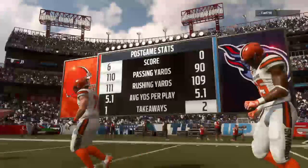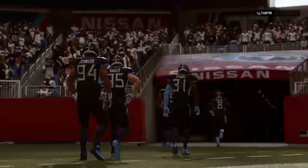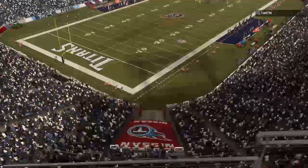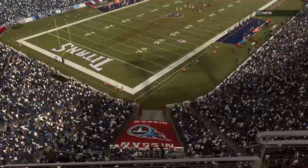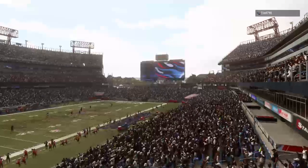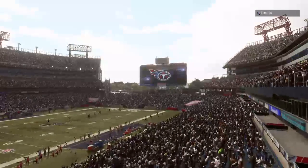So for Cleveland, it will wind up a .500 season as the win means they'll finish right at 8-8. And by just about all accounts, not the type of year they were hoping to have. Meanwhile, for Tennessee, they'll limp to the finish line with a final record of 5-11. And this is a team that has a few good pieces in place, but could stand to get deeper and younger all around.